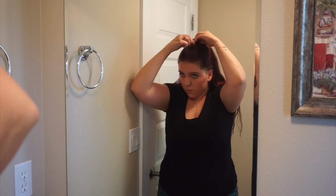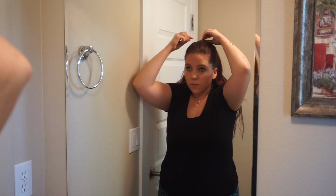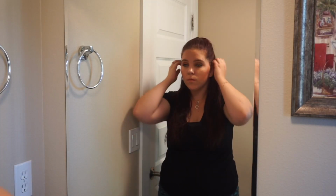You are going to look so much better and put together, and you're going to feel good and feel more confident if you are doing your hair every single day. Just take 5 or 10 minutes to put a little bit of effort into your hair, and I promise you are not going to regret it. It's going to feel so much better.